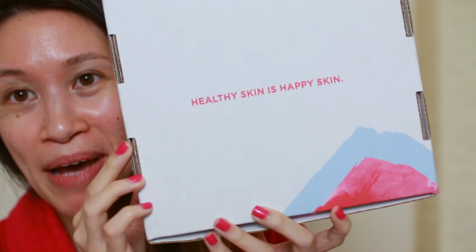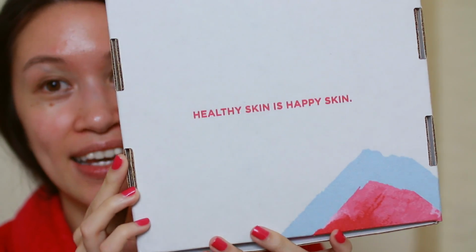Isn't this adorable? On the packaging it says healthy skin is happy skin, and that is 100% correct because look at my skin. It's the best it's ever looked in my entire life, and I can honestly thank it to the skincare routine that I currently use, part of which includes sheet masks.